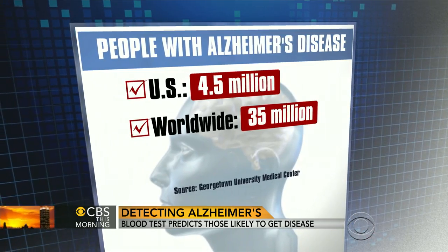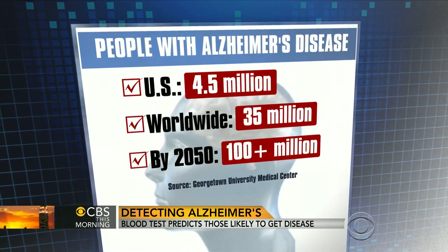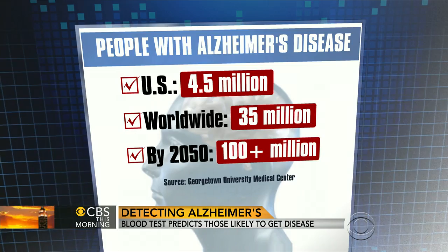Also, take that trip that you want to take, spend more time with your grandchildren. So there are a lot of things that from a personal perspective can make a huge difference if you know ahead of time. And from a medical perspective, it's important too.